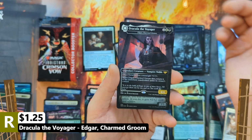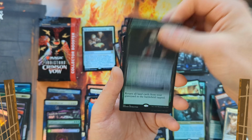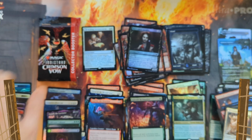Very cool to see that. However, I don't think it's a high value rare. I think it holds some value. But then we got the Blood Crazed Socialite with a Splendid Reclamation coming in. Rare that does hold some value with a Spirit and an Insect.